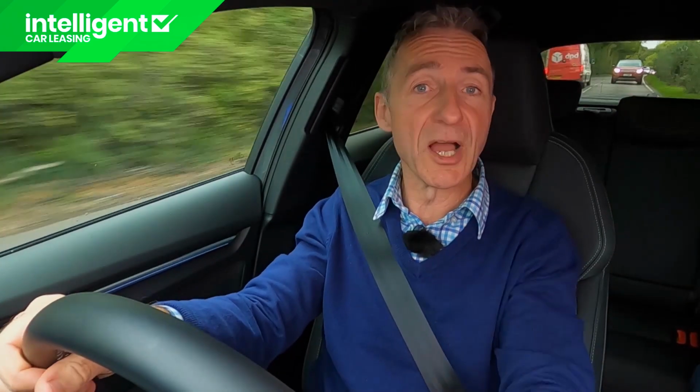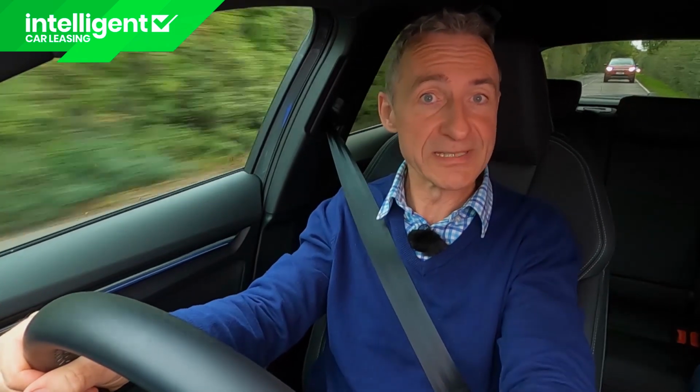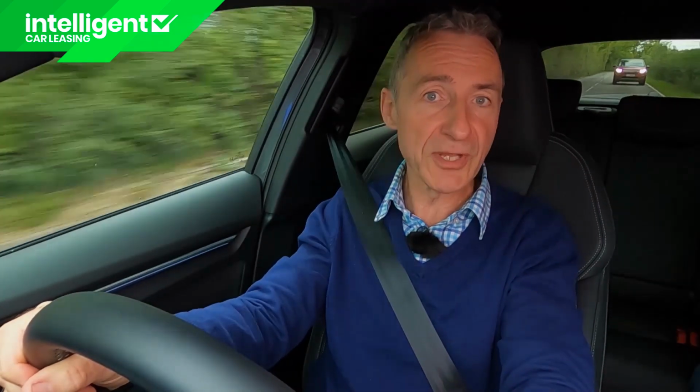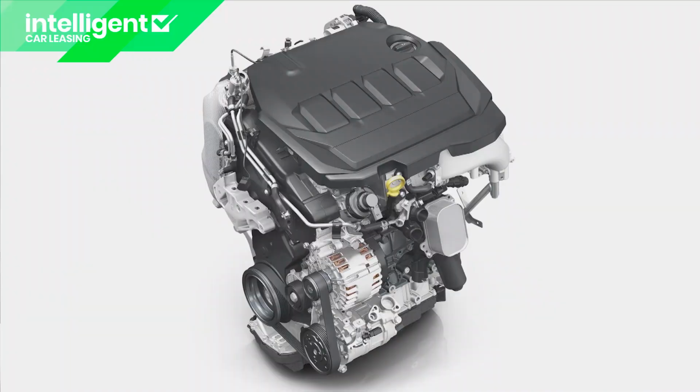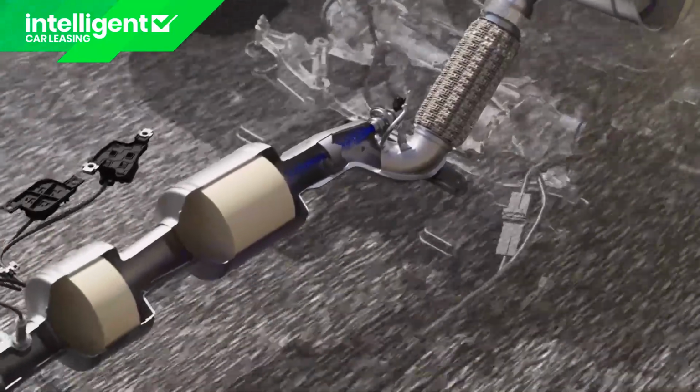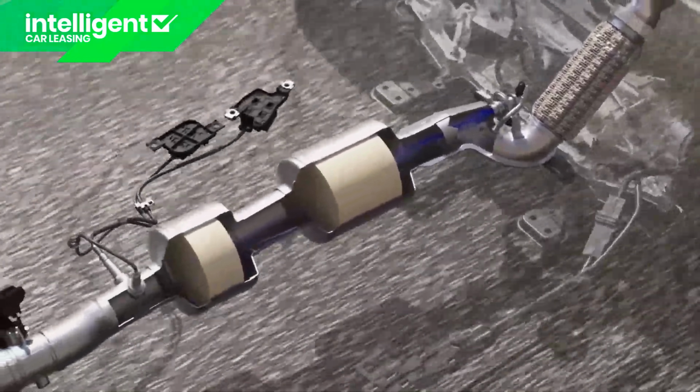So why choose this car with diesel power? Well, Audi has sought to answer that question by installing into that 30 TDI model a larger and completely different 2-litre diesel engine using the VW Group's latest so-called twin-dosing catalytic converter technology, which features dual AdBlue injection, significantly increasing emissions cleanliness.